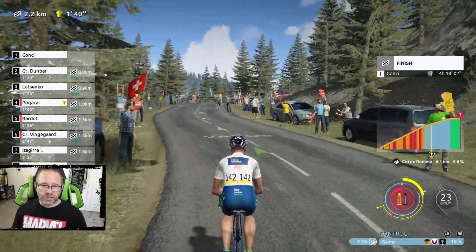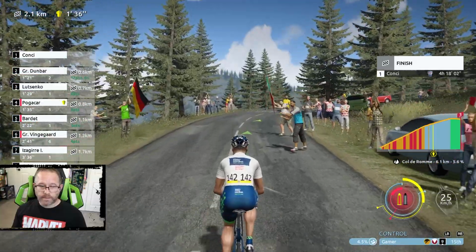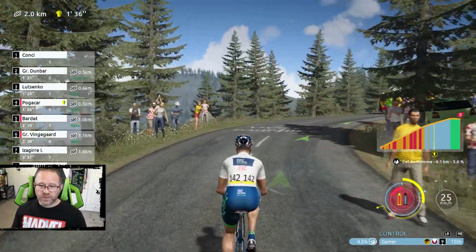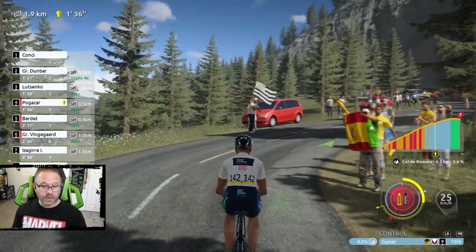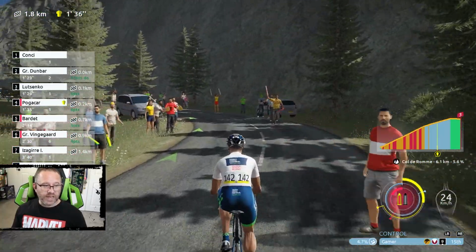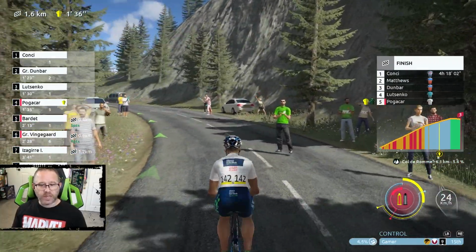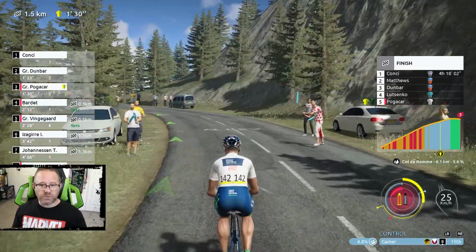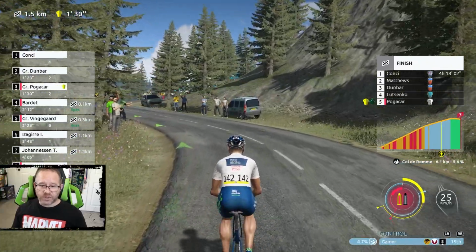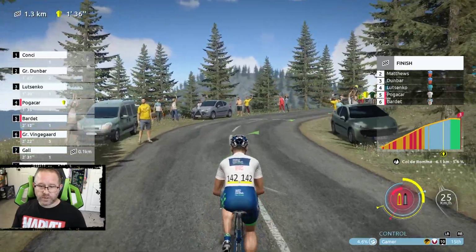Conchi takes the stage. No surprise, he was 2 minutes ahead of everybody else. I still have 2k to go to the top. It's a long ways to go yet. Pogacar has his separation. Bardet also has separation now. I'm going to get into needing my gel here in just a moment to not bonk out. Pogacar has already finished. Bardet now finishes.